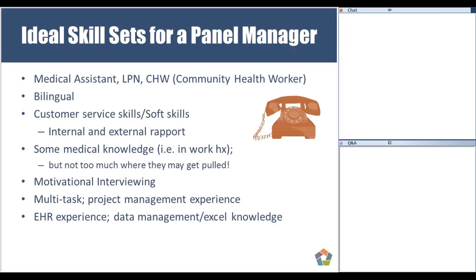Some medical knowledge would be very helpful for somebody in this role. Maybe some medical terminology, some anatomy and physiology, some basic healthcare knowledge, but not too much, where they may get pulled. Something we see a lot is that medical assistants who function as a panel manager within organizations tends to be a catch-all role. If medical assistants are calling in, or if one of the front office staff is out, they get pulled to help out and do other things other than panel management. So it's really about balancing that skill set: somebody with basic standard medical knowledge, but not so much that they can get pulled in different directions within the organization.